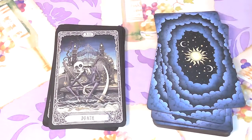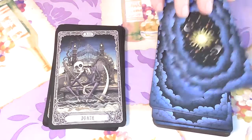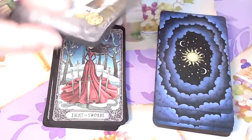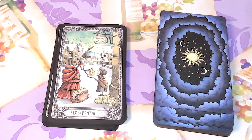This is the Death card. Death looks bored. That's like, okay, I'm here to get you. Time to move on. This is the Eight of Swords. Again, very similar to the Rider-Waite-Smith imagery, as are the Six of Pentacles, except it's a woman this time and not a man. And she's giving away.